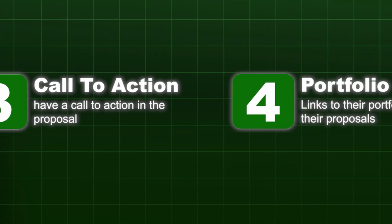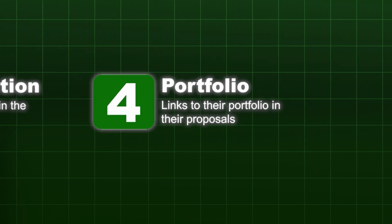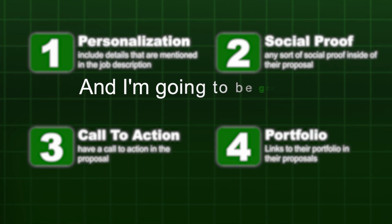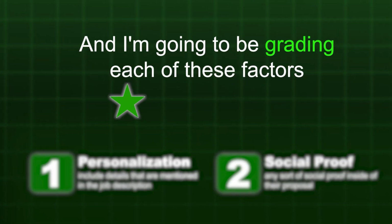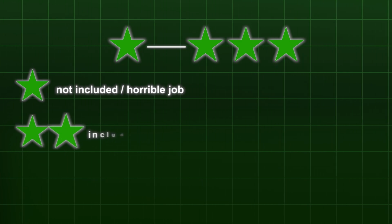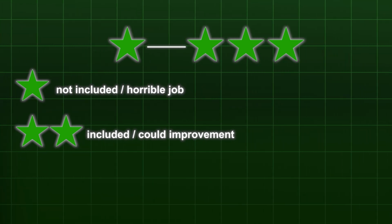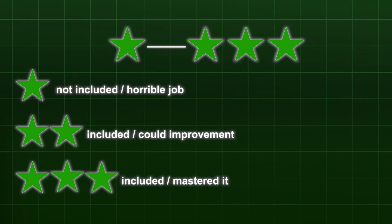And number 4 is going to be the portfolio. And we're gonna be looking at if they even have links to their portfolio in their proposals. And I'm gonna be grading each of these factors on a scale of 1 to 3 stars. 1 being it's either not included at all or they did a horrible job. Number 2 being it's included, but it's not great and it could use improvement. And number 3 being it's included and they've mastered it.